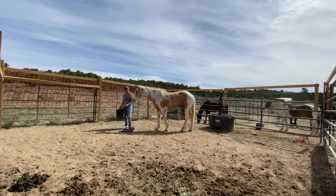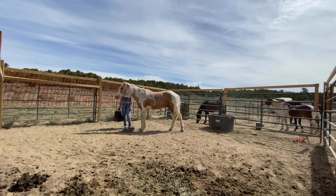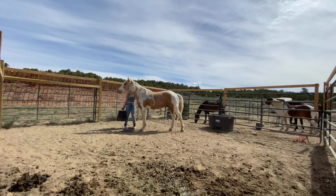So I'm going to go ahead and reward for that because we always want to reward for the slightest try to encourage our horse. And here he steps up and asks me for some neck scratches. That's completely fine with me and I will oblige.